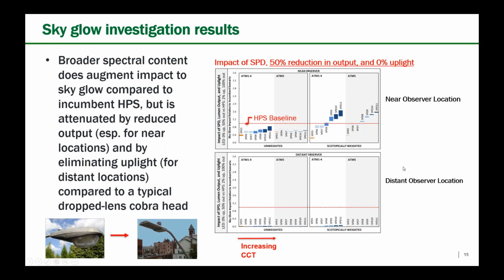So now for a distant location down here on the bottom, which in this case we modeled at 25 miles from the city center, getting rid of the uplight from the luminaires had the largest single influence here. This all but eliminates the contribution from the streetlights to sky glow at that position, regardless of the short wavelength content or CCT, and regardless of whether you're looking at unweighted or scotopically weighted results.